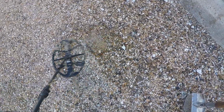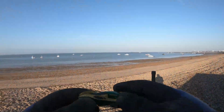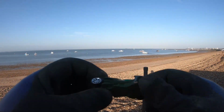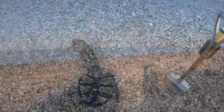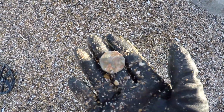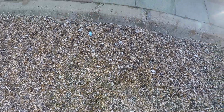16 right up on the beach just to end my coin drought, and it's a 20p. Thank you very much. Back up on the beach, first find, toy car. Right next to that 20p on the surface there. 14, 15, oh excuse me, 50p. I'm already beating the 22 that I found last time. Didn't take long, did it?